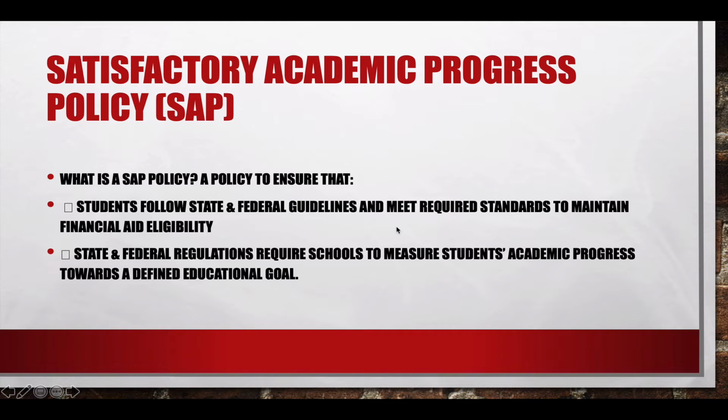So when we're talking about suspensions, we're talking about satisfactory academic progress, also known as SAP. So you might be wondering, what is this? Basically, I did put it on the presentation, but basically it's the university making sure that they're following federal and state guidelines. Those guidelines are set in place so that the school can still continue to receive financial aid to award to students. So that's what it entails.